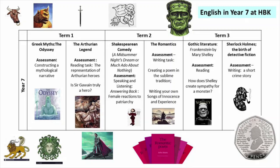So by the time we get to the end of Year 7, you're reading Frankenstein by Mary Shelley from the 1800s. And then you're looking at the stories of Sherlock Holmes in the Victorian era. And you can see as well that for each unit that you study, for each topic that you're reading about, there is a different type of assessment or a piece of work that you'll do. Some of those are based on reading and some of those are based on writing. And one of them is a speaking and listening assessment. So something for everybody, we hope.